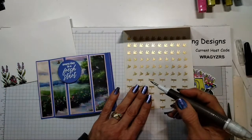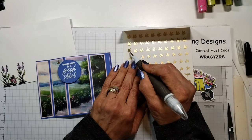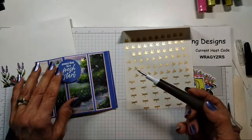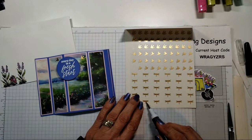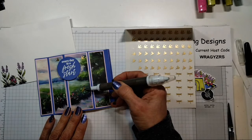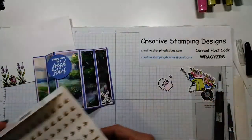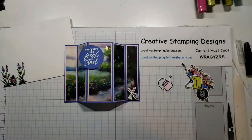Just going to put a couple of the birds in the sky where I think they should be. And I think I'm going to put a dragonfly too. I'm going to put the dragonfly down by the flowers. Always in threes. Always decorate in threes. Everything's supposed to be odd numbers. And there you go.